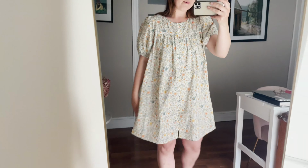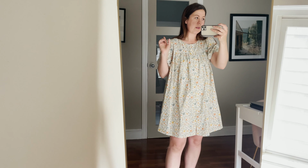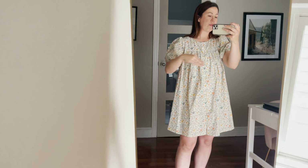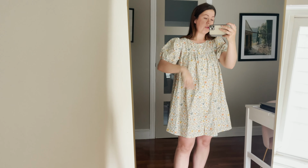I love poplin because it dries so nicely. My kids are in the back with my husband right now, just running through the sprinkler. As soon as I get wet, this dries really quickly. So I'm just wet all summer for my kids.